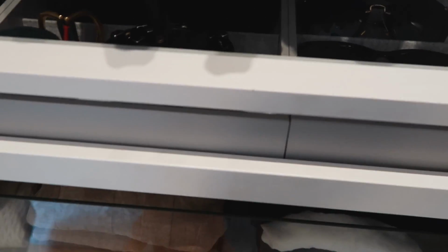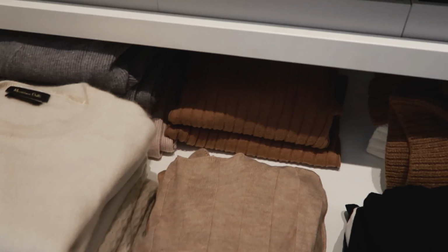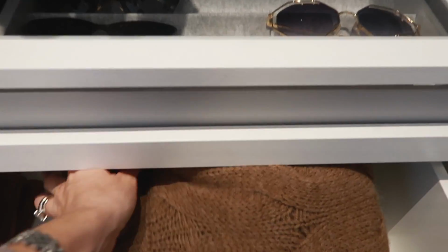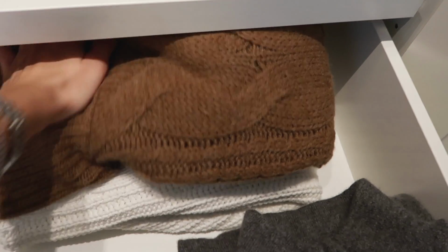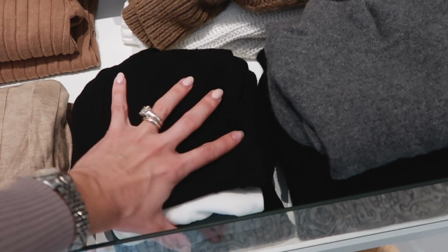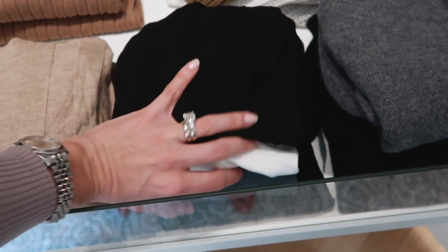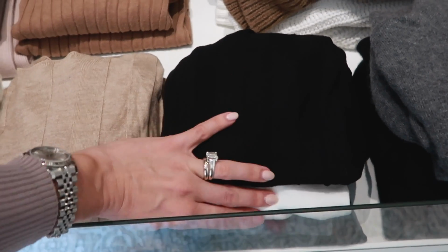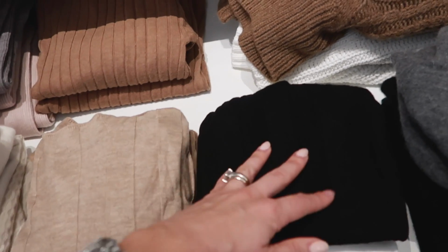So in this drawer, I used to have some summery tops, some light skirts and shorts, but now I have all of my knits, my sweaters. The first row are just some of my nice cashmere sweaters, and I just love all of them. Here I also have some bodies, but they're also cashmere blend. I got these from Intimissimi last year and I love them.